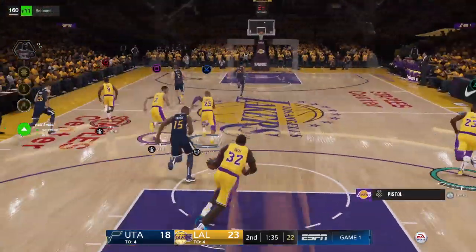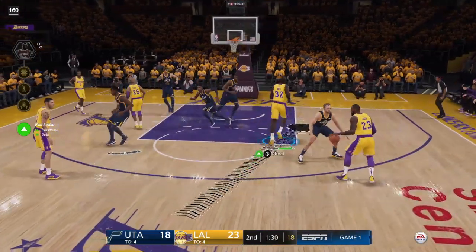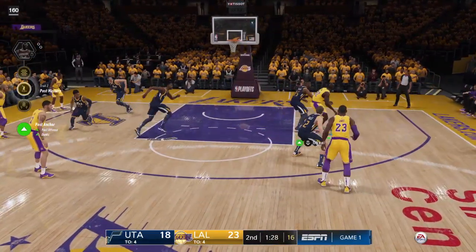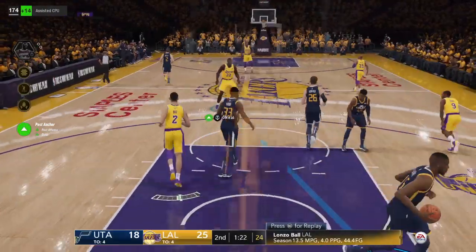Short jumper won't fall. It's easy. Force guys into low percentage shots. That's the reason why we're big into stats. It was all provided to you before the game in the scouting report. To Ball. Lonzo Ball. He's finally on the board.